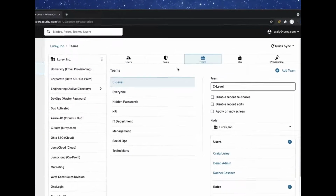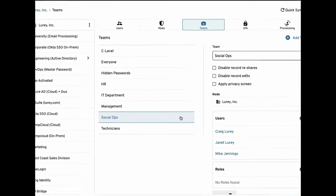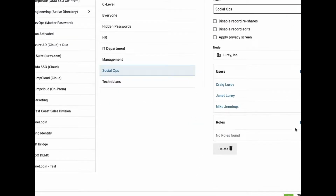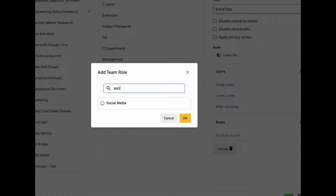Keeper Teams allows you to share privileged accounts among user groups. Teams can then be added to shared folders within the vault. Teams can be mapped to roles, if you'd like to automatically assign enforcement policies at the team level instead of assigning users directly to roles.